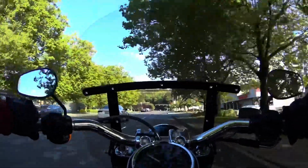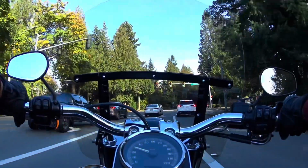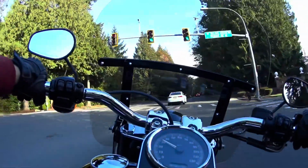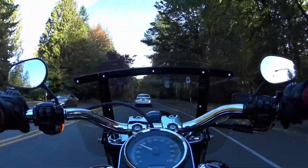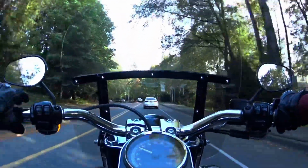Here we go. Finally getting out of the city. You can see a lot of cars. You know, when I was growing up here, this place was deserted basically.